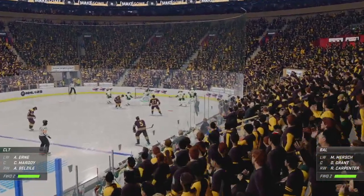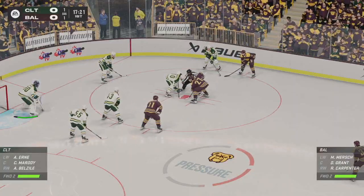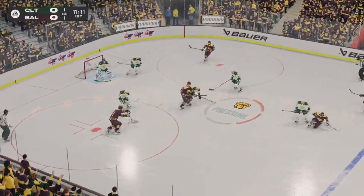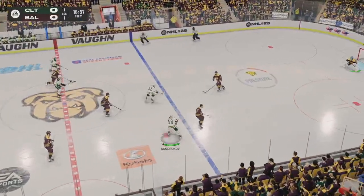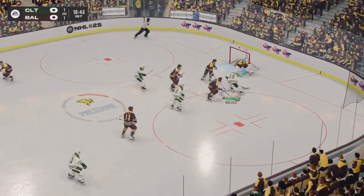Lots of time left in this period. We've still got zeros on the board. The Bulldogs win it. There's the physical side. In order to dictate the tempo of the game right at the onset of it, you want to make your opponent think and hear you coming, and that's what he does with that.